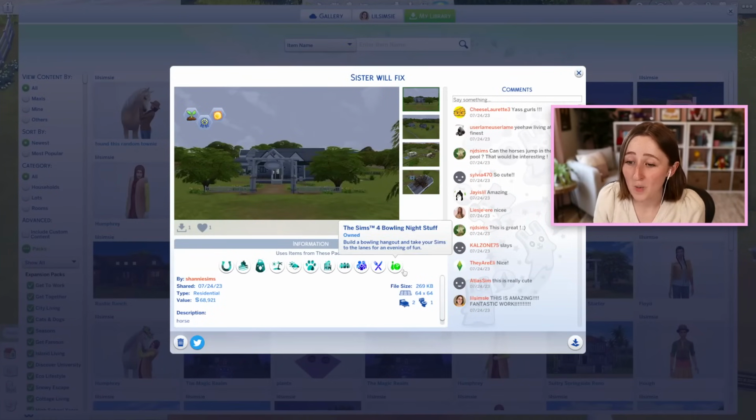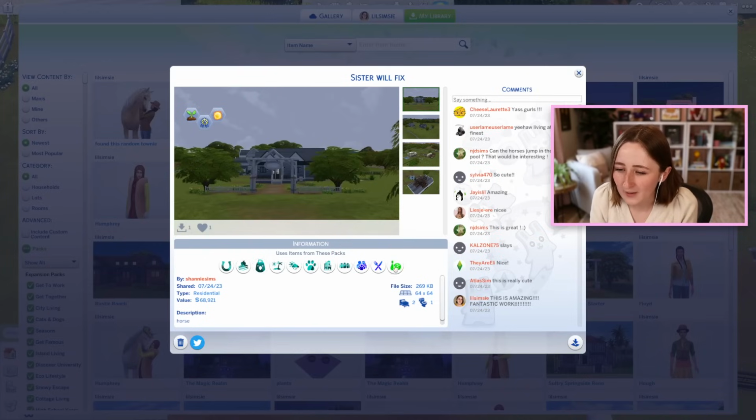I honestly had no idea that she had the bowling stuff pack. That came as a shock to me, but she used bowling night stuff, dine out, parenthood, get together, city living, cats and dogs, seasons, island living, cottage living, high school years, and of course, obviously, horse ranch. So I'll try and keep it just these packs because I don't know if she has any others. I'm also gonna try to stick to her budget. She spent like 70,000, so I might give us like 75, so it's still reasonably affordable.